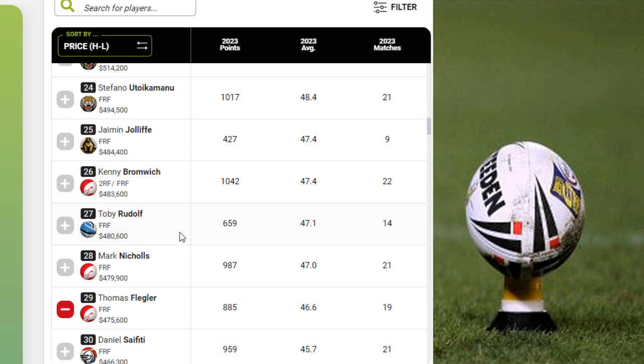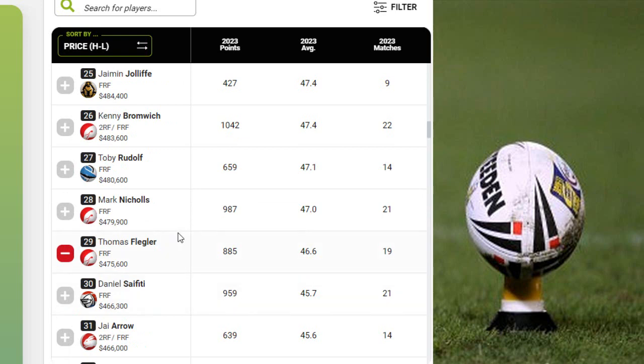You could do worse. I mean, honestly, the more I look at Flegler, I'm leaning off Flegler a little bit because at the Broncos, he did play a few games where he was asked to do a bit more minutes, like 50 plus, and he played well, but his scoring wasn't like off the charts. It was more the fact that when he played bigger minutes, his base stats dropped, which is pretty typical for most mid-range sort of guys, unless you're Payne Haas and Tino and those type of guys, the real top end.